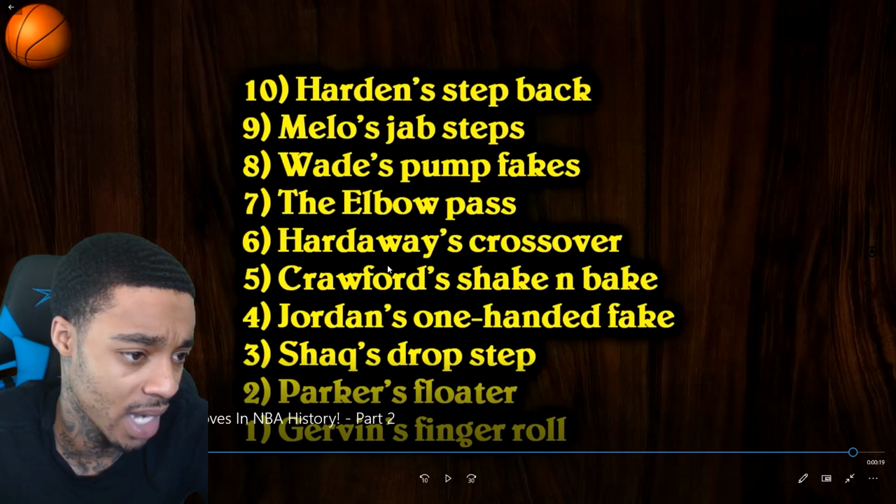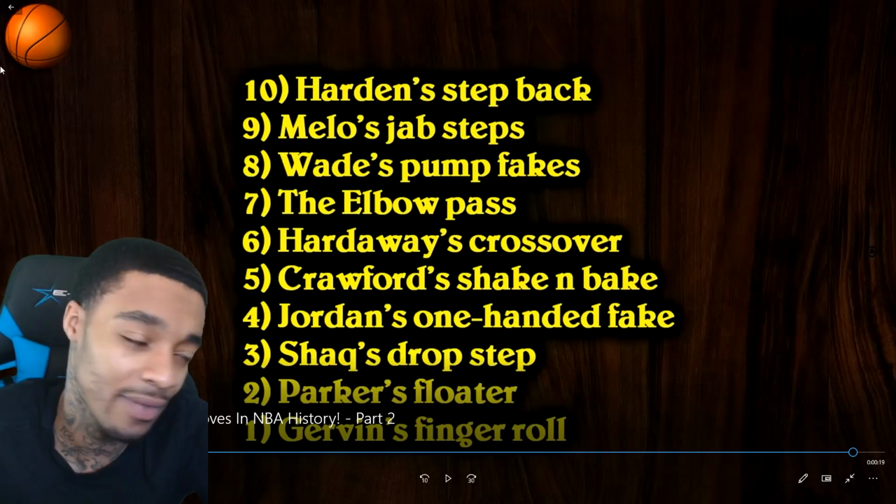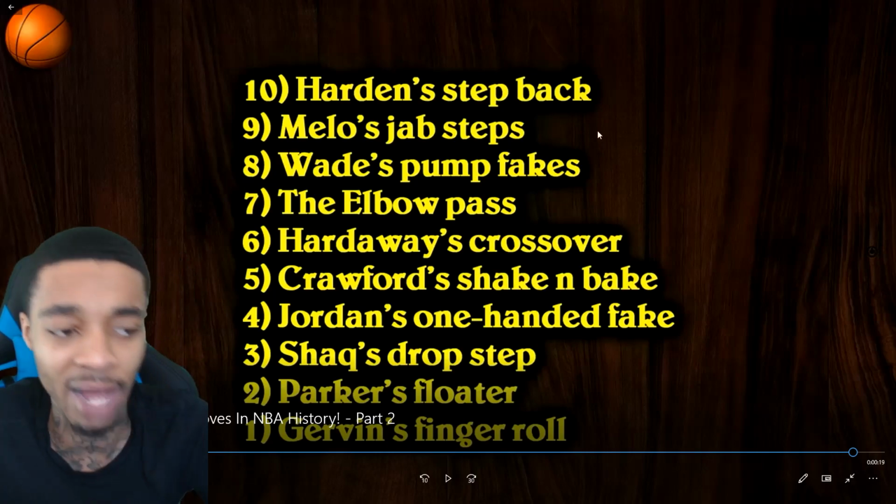Another one that's controversial in my opinion is the Hardaway crossover. Iverson, like I said, even Curry too, you know what I'm saying?